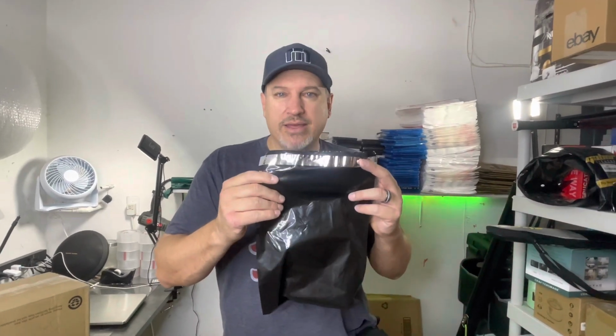Guys, saving money on shipping, when everything is going up, we have to find ways to bring costs down. And simple poly bags, buying like 5 or 6 different sizes, depending on what you sell. If you sell smaller stuff, you might only need a couple different sizes. If you sell everything like I do, you need anything from a 6 by 9, which is smaller than this, all the way up to a 24 by 24, maybe even a 36 by 24. They make them, I think, 36 by 36 too. And that's going to save you money.